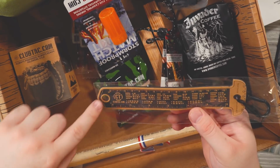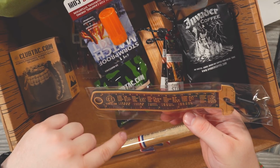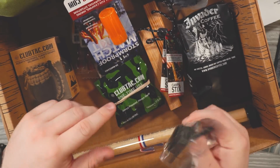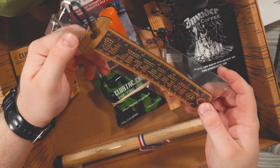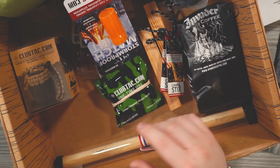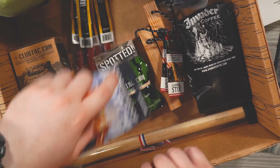Okay, so you've got your centimeters, you've got inches, you've got Morse code, I believe. All right. Don't know what I would ever use that for other than general measurements, but I've never needed Morse code, but some people might, I guess.